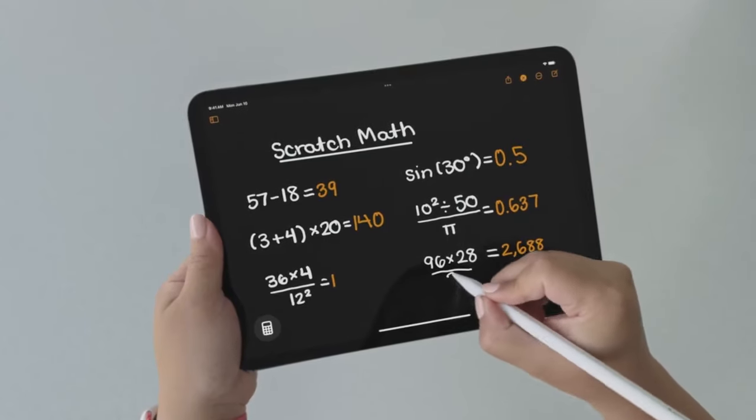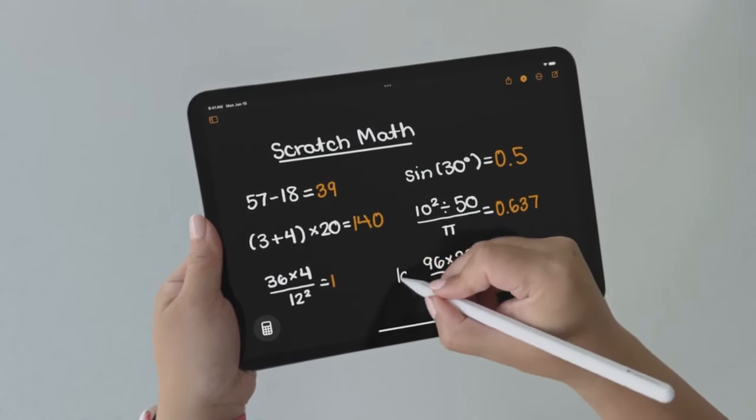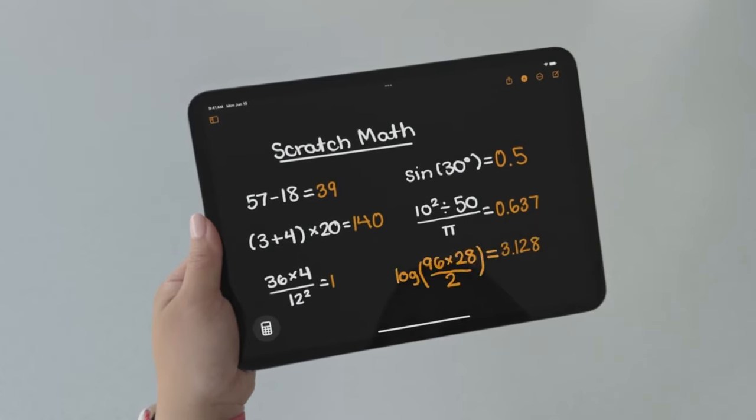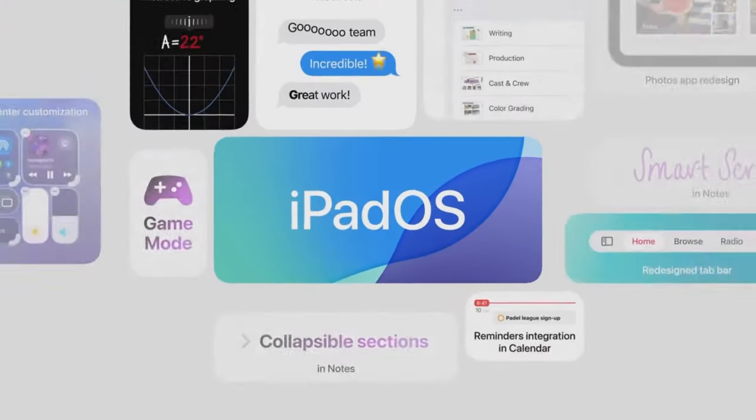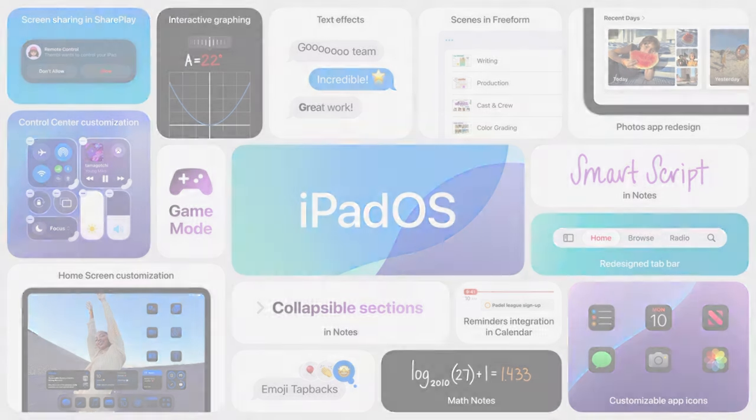When I make a change, the results update live. And I can go beyond basic math with all of the same functions from the scientific calculator. And that's iPadOS 18, taking the distinct experience of iPad further with a big update to apps that makes navigating easier and more responsive, and new ways to work that have been reimagined with Apple Pencil.